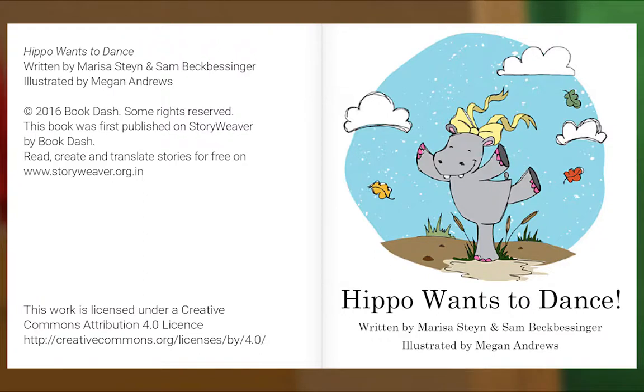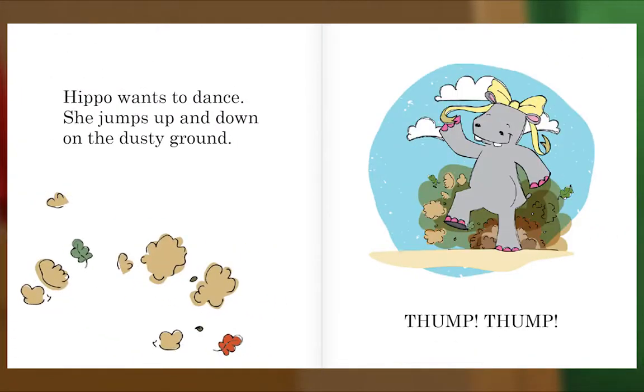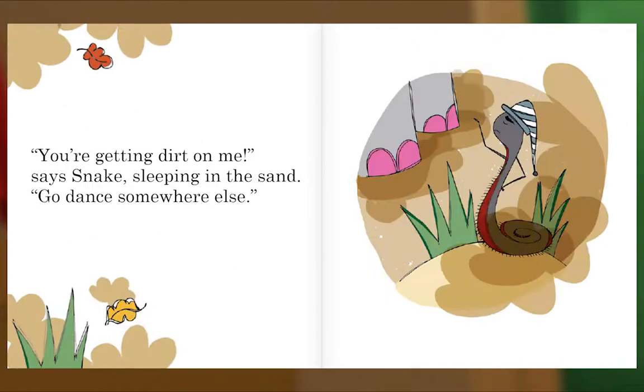Hippo Wants to Dance. Written by Marissa Stein and Sam Beck-Bessinger. Illustrated by Megan Andrews. Hippo wants to dance. She jumps up and down on the dusty ground. Thump, thump. You're getting dirt on me, says Snake, sleeping in the sand. Go dance somewhere else.